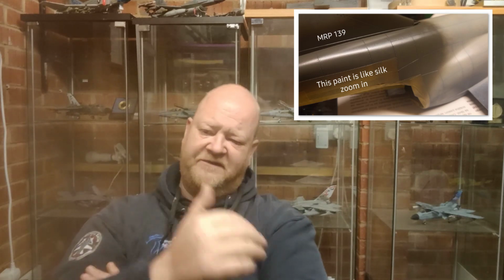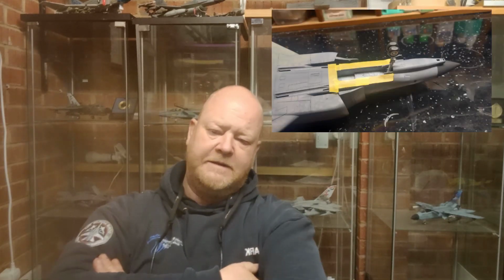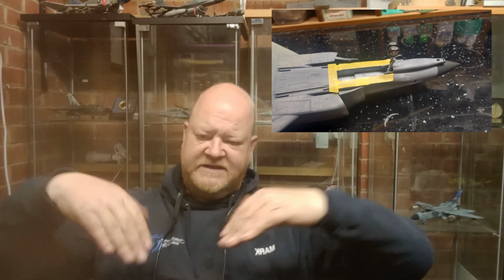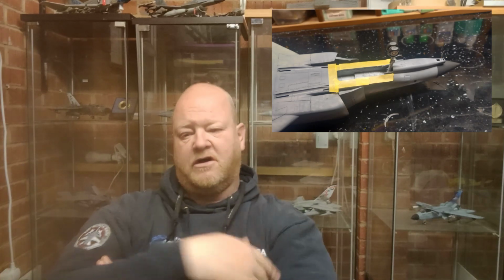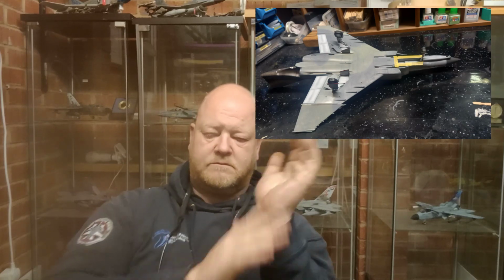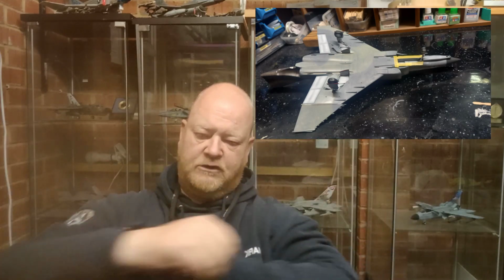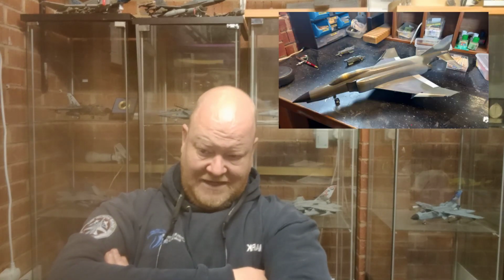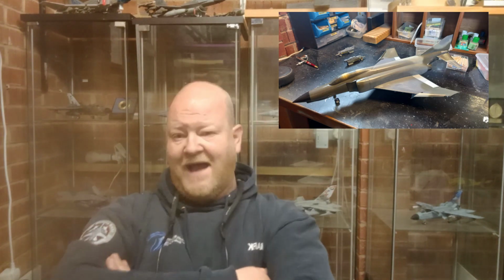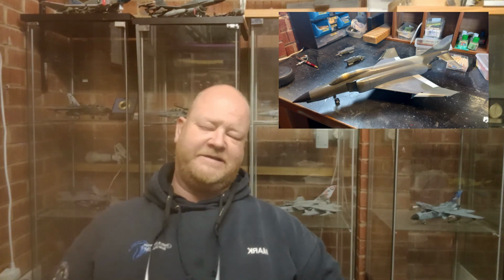Wing halves, fine, apart from that little bit of filler down that other side. The upward facing wing, all right, because obviously the plastic is cut at that angle so that it does go in. Slats, fine. Armament, fuel tanks, fine. Undercarriage, fine. Fine.